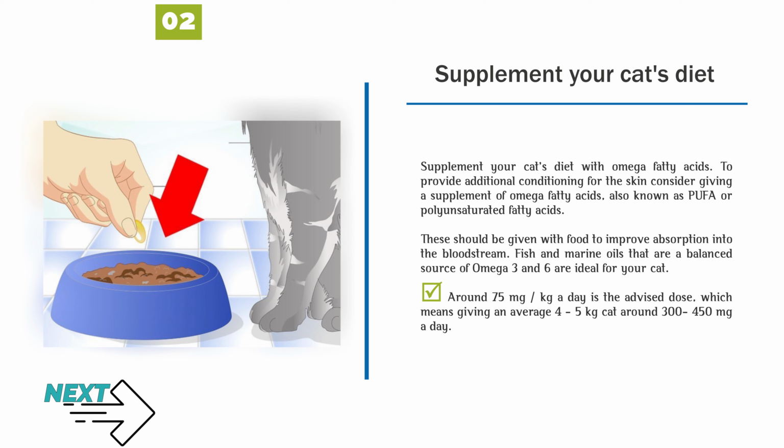Hot, dry conditions can lead to dried out skin and even sunburn, so let your cat stay indoors when it's scorching out. Drier winter months can also be a source of flaky skin, even if there's less of a risk of sunburn.